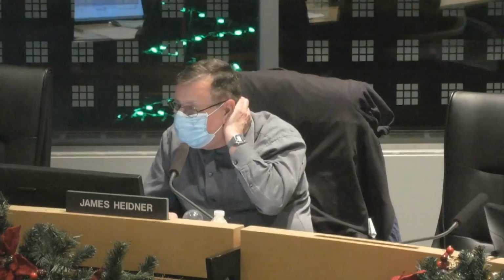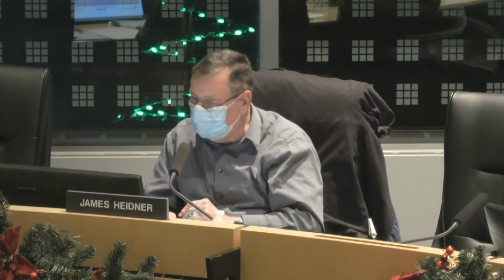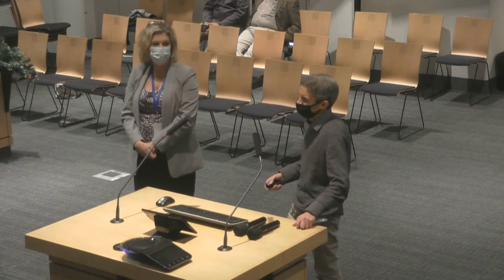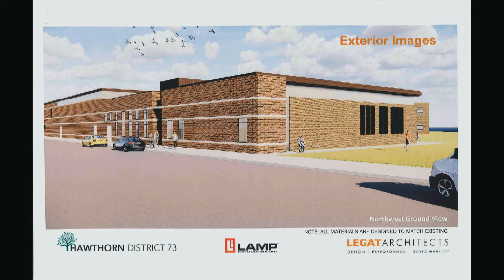Anybody else? I guess, Jim, this image does not reflect your landscaping then, right? It does not. No, I thought you'd want to see the building instead of landscaping. That's a good architectural trick, to hide the building with landscaping. But it looks like there's a sidewalk right against the building. No, there is a 5-foot strip there where we're going to put the bushes and mulch. Okay.